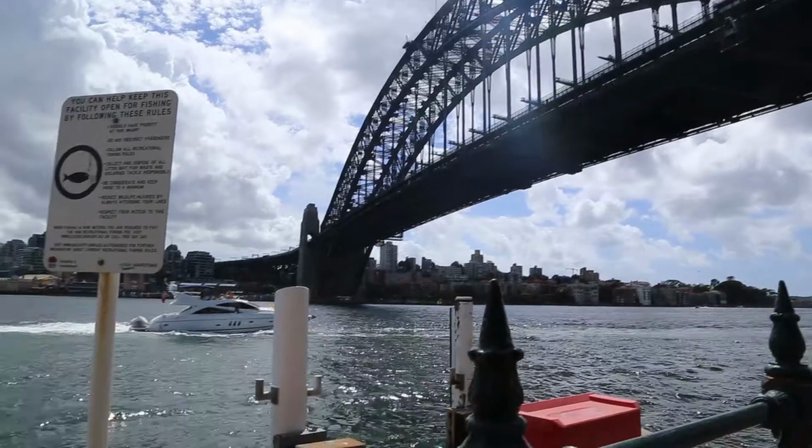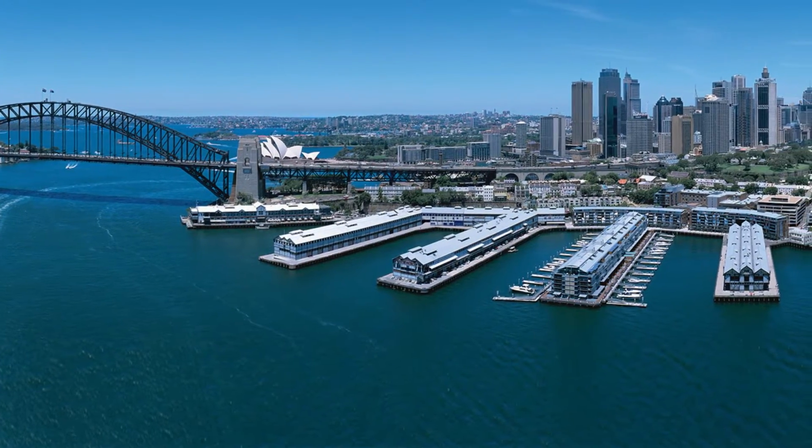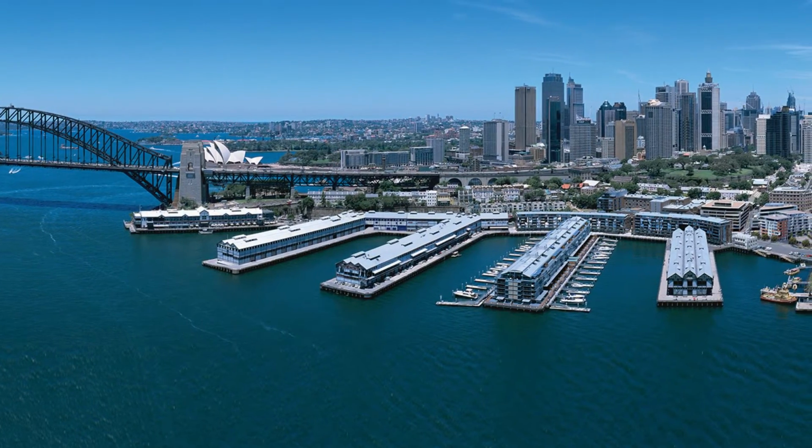By developing Walsh Bay into an interesting public space with many activities, it has injected life into the area, and by creating an arts precinct, it has enriched people's lives and Sydney as a whole.